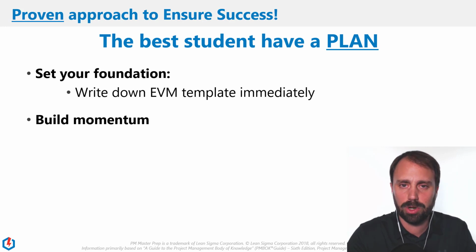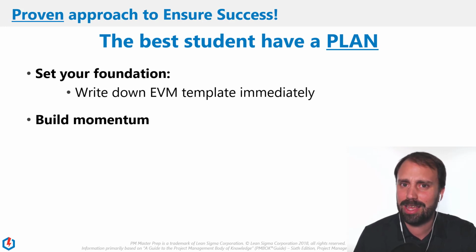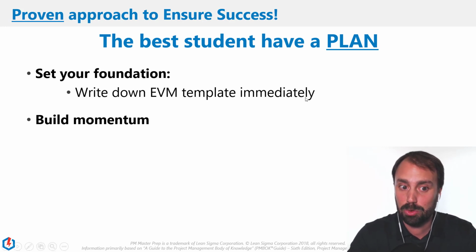The second thing we want to do is, once we get into the actual questions, our goal for the first 20 to 25 questions is not to get them all right. Now, I'm not saying getting them wrong. I'm saying that our goal for the first 20 to 25 questions is to build momentum, problem-solving momentum. That is what is going to help you get more questions right on the exam. Momentum.